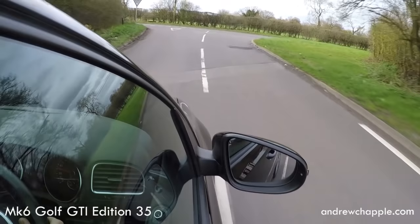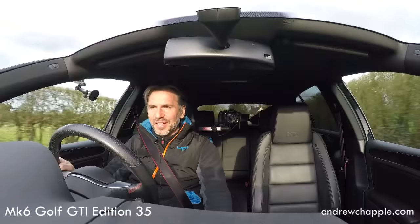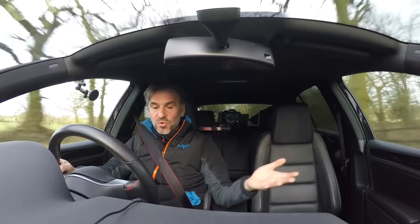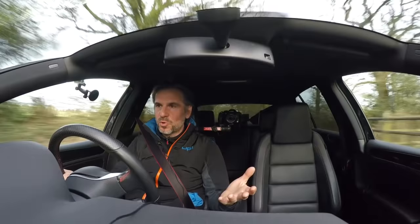Okay, let's drive a bit slower now, I think, and in every other way it just feels like a good old Golf. The gear change is lovely, the steering weight just feels nice and natural, not over servo. There's no adjustment to the steering or anything really. This is how it is, which is a really good balance for a sporty hatchback.